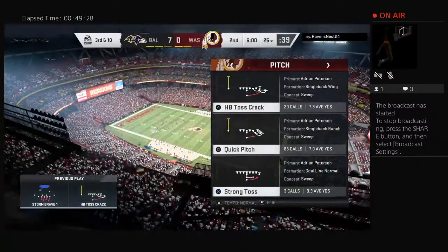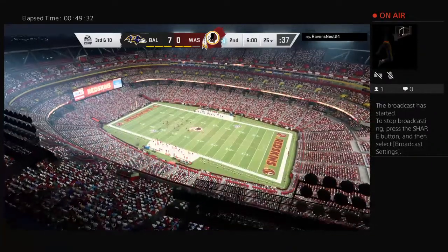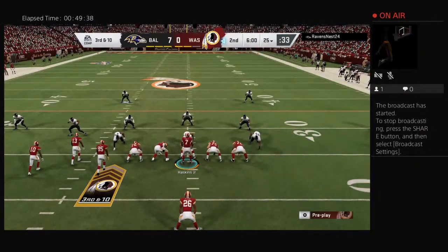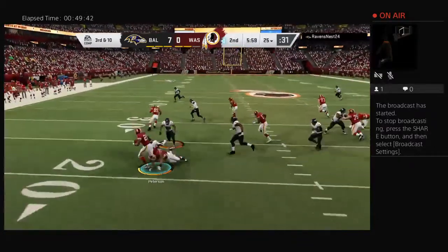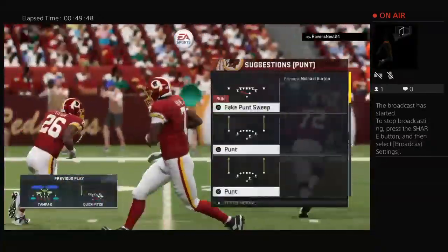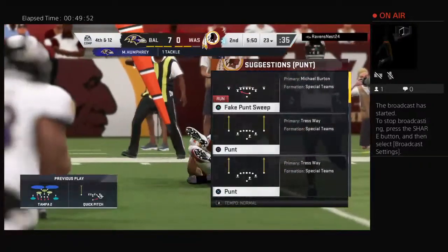Second quarter now from our nation's capital, and it's the Redskins in possession of the football, after 7-0 on EA Sports. They've got it 3rd and 10 here to start things out. A toss play. This is Peterson. And he will lose yardage here back at the 23-yard line. Losing 2 yards that time, and now it's 4th down.